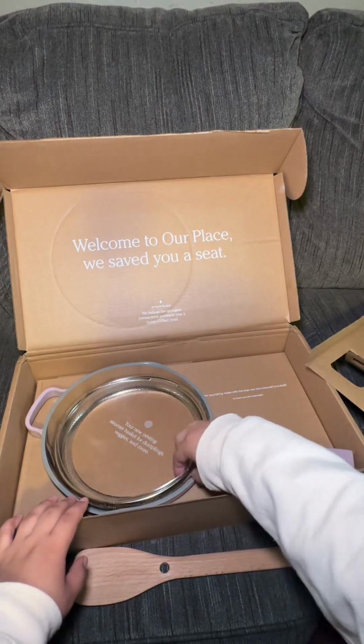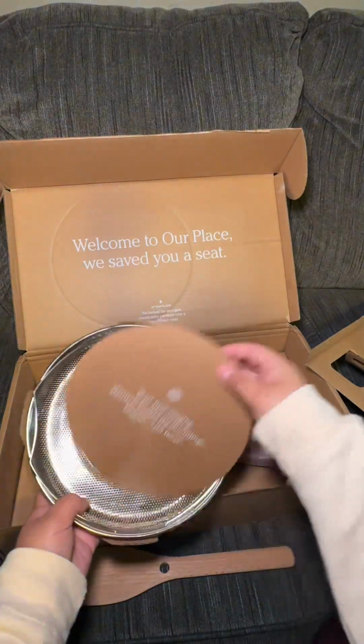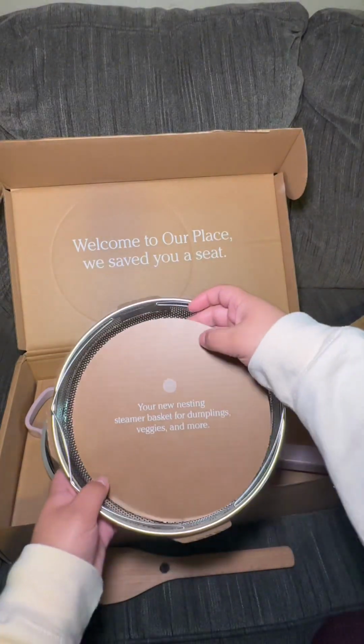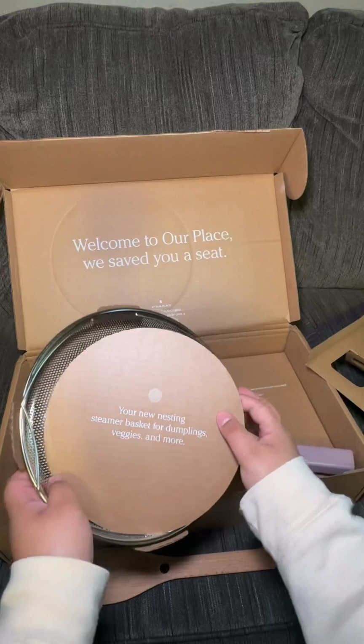OMG, look at this. Wow, your new nesting steamer basket for dumplings, veggies, and more.